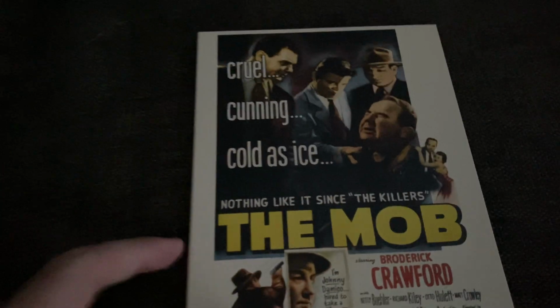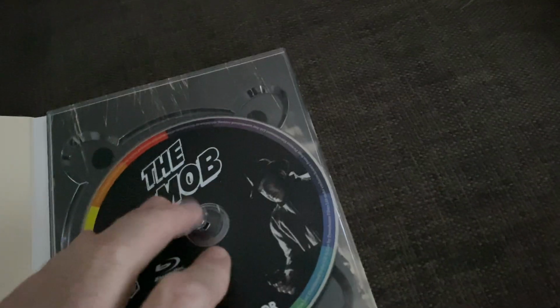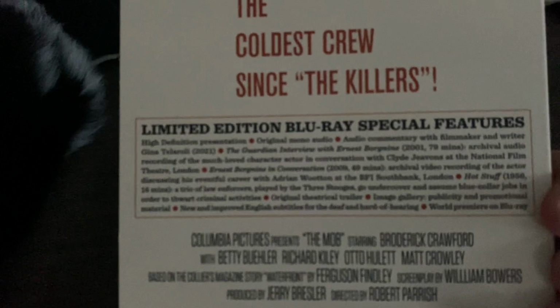Then we have The Mob, another one I look forward to watching. They all have pictures in behind. I don't think I showed you the last one, but they all have pictures in behind. And there's the special features. I can't remember exactly what this one was as far as special features, but it was either interviews or it was another short film.